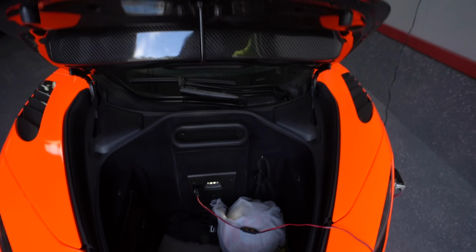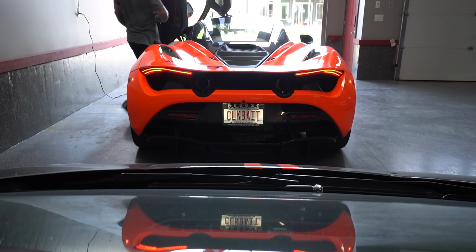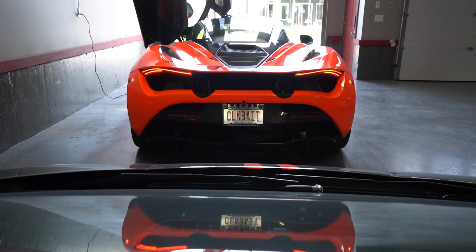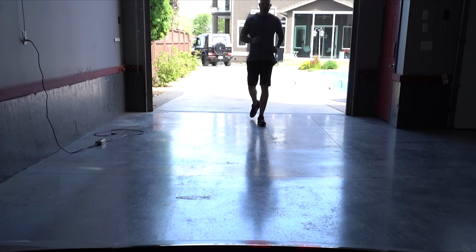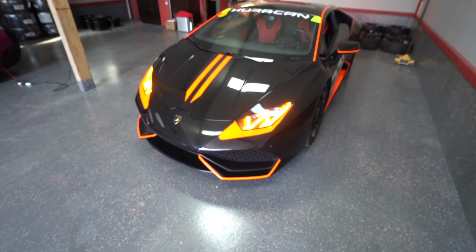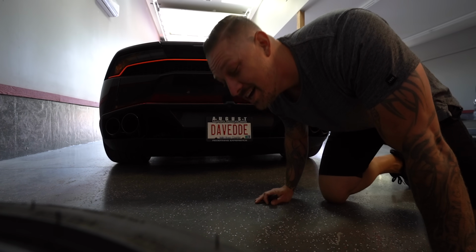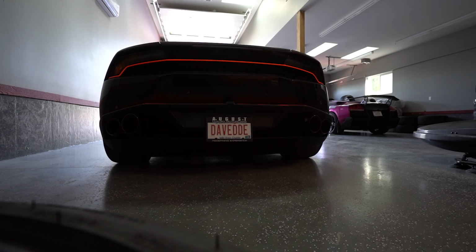Carbon Vorsteiner hood. Unplug the battery tender. Cold start. This is a true cold start. That unobtainium downpipe and exhaust sounds amazing. Next on the list, we're gonna start this bad boy. Now, while you think the 720's loud, don't forget, this has an FI exhaust on it. It's gonna be no joke.